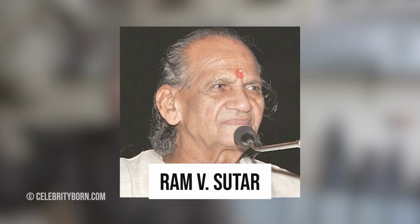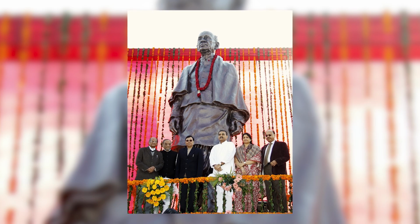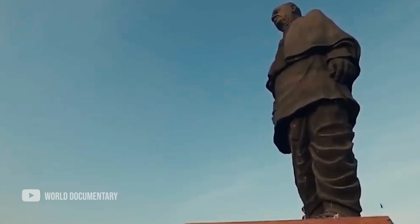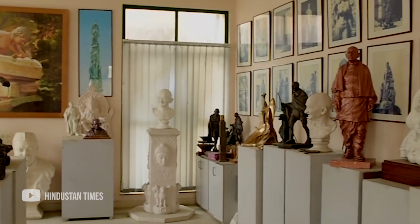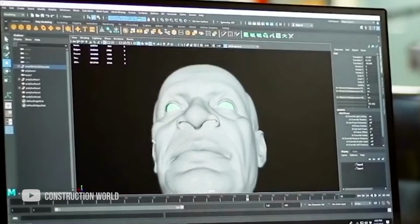The celebrated Indian sculptor Ram V. Sutar was chosen to lead the team as he already had made a statue of Patel in the Ahmedabad International Airport. Since this project was enormous, he made sure to achieve the perfect likeness for this masterpiece by combing through thousands of photographs and consulting several historians. He was so keen on the details that he made models of the statue, first 3 feet high, then 18 feet high, and last was 30 feet tall. The finished clay model then underwent meticulous 3D scanning.